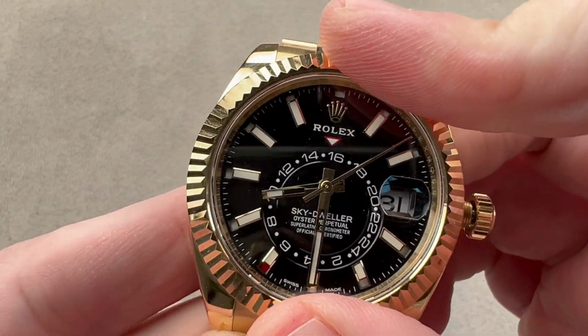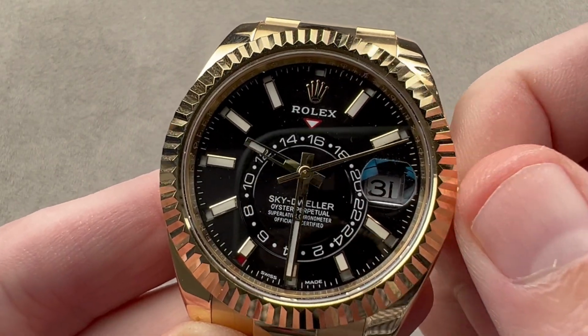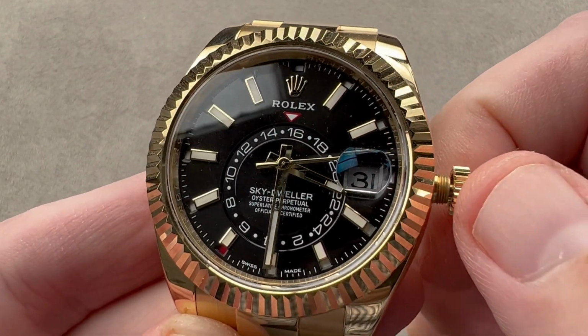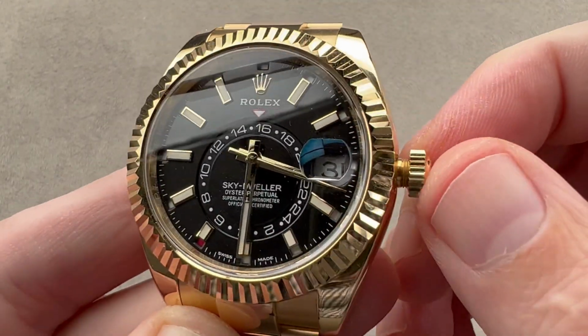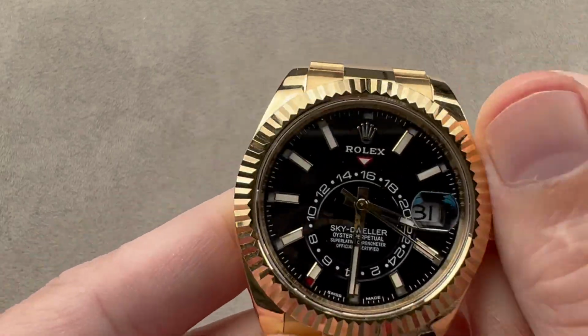Now I've set that. I'll set my local time zone, and I can set it to whatever I like, just like that. That's how you operate the Ring Command bezel system. And of course, when you're done, justify everything clockwise, screw the crown down.